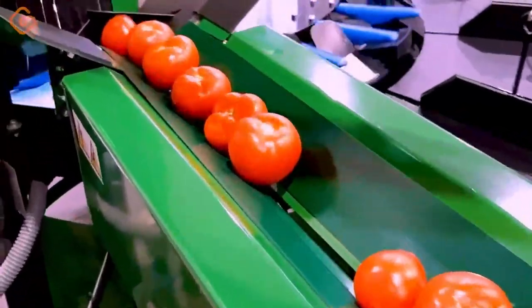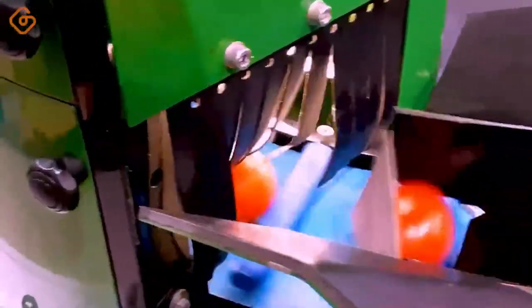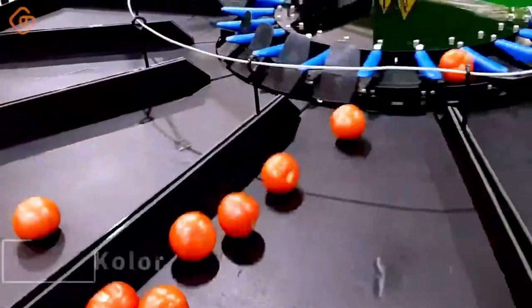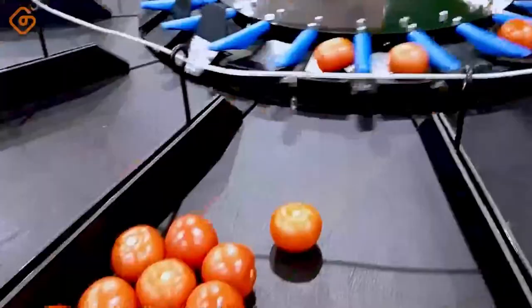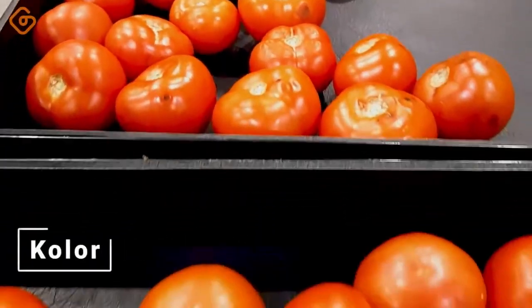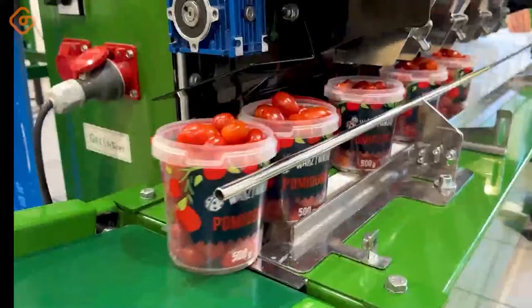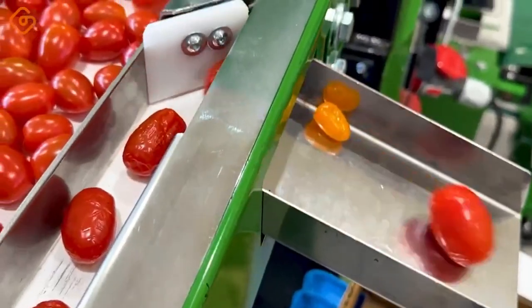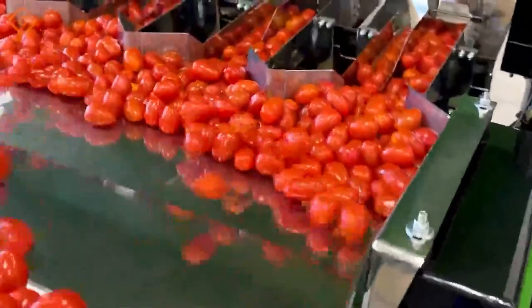Imagine a team of professional athletes preparing for an exciting competition. But this team isn't strong or flexible, it's tomatoes. Each tomato is like a talented athlete, constantly competing to become the brightest star on the culinary stage. And when they perform on the production line, they demonstrate great flexibility and adaptability.